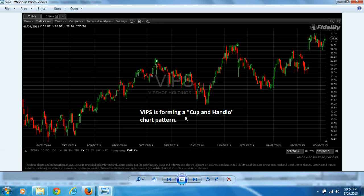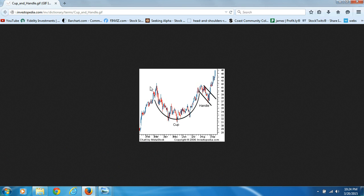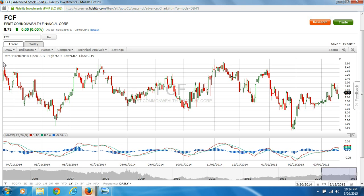VIPS. VIPS is forming a cup and handle chart pattern. This is similar to the reverse head and shoulders. You need to kind of use your imagination to see it, and after you see it a few times, your eyes will be trained to it. But this is Google Images. This is the cup and handle. You have a big cup forming. The handle comes down 1/3 of the way. Once it reaches that 1/3 point, you go into a spike. So that's what VIPS was doing.